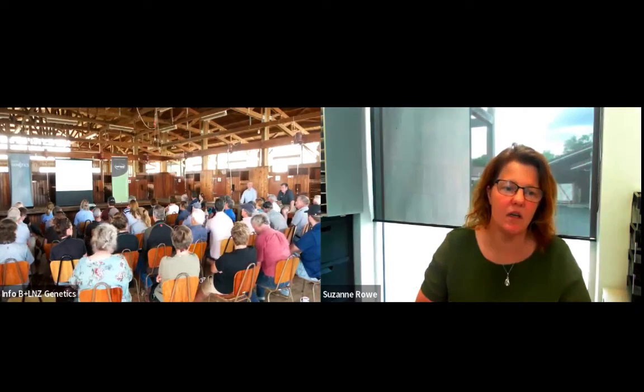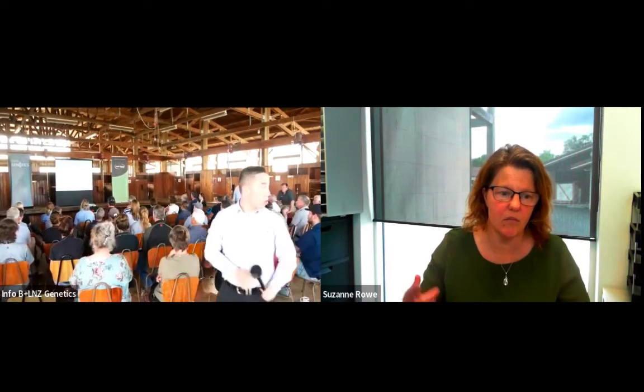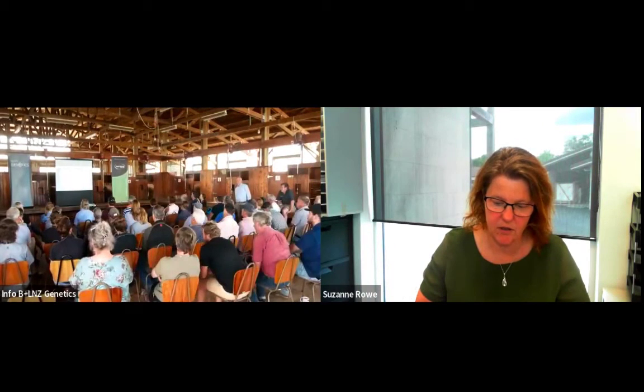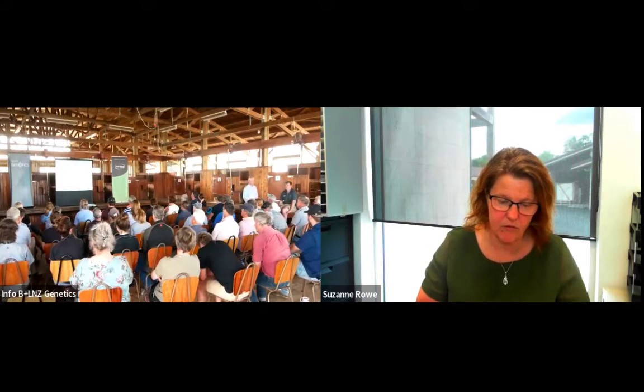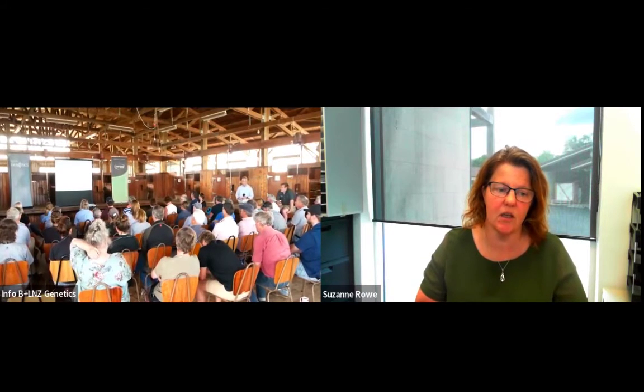So basically then we start looking at index selection. We've been incorporating methane into Flock 263 for the last few years down at Woodlands. And we're still improving all of our other traits whilst reducing methane. So it can be done. We just need to make sure that we get the index right.